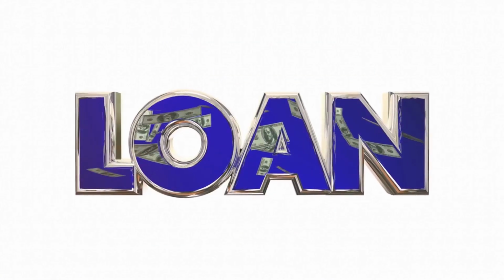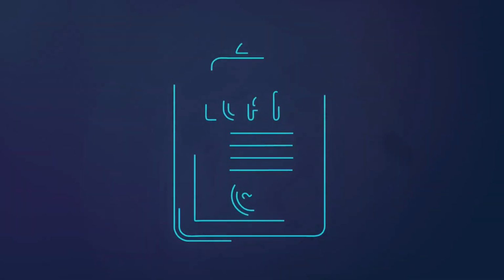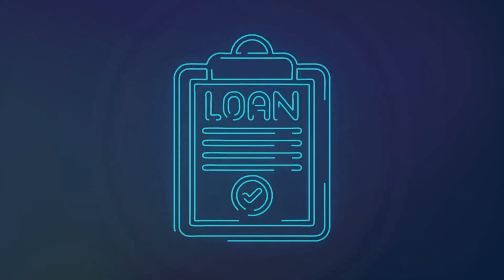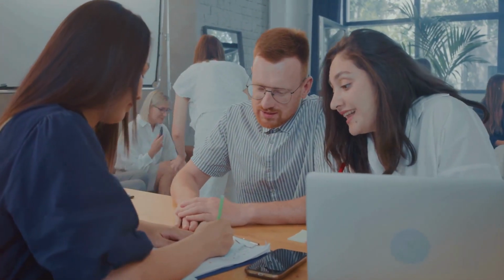Next, let's look at some options that might be more lenient towards low credit scores. Credit unions, for instance, are member-owned financial cooperatives that often offer loans with more favorable terms than traditional banks. They tend to consider your overall financial health and not just your credit score when evaluating your loan application. So, if you're a member of a credit union, it's definitely worth exploring this route.